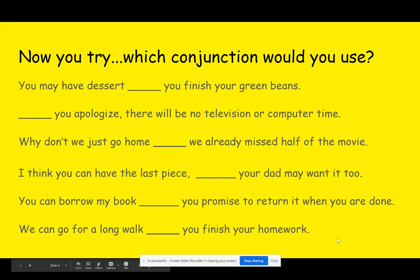So I hope this has helped a little bit. You're going to continue to practice using these conjunctions to combine sentences as we get into beginning to write our sentences and our paragraphs.